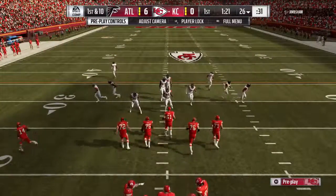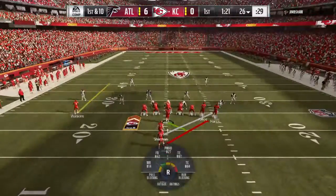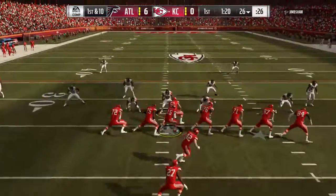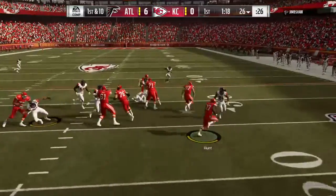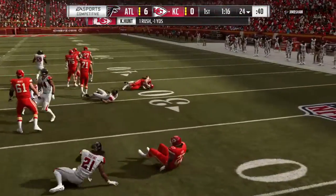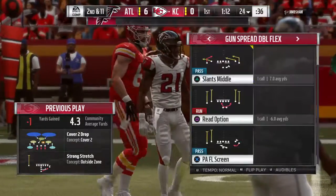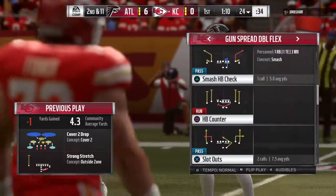Mahomes will lead the Chiefs up, 1st and 10 at their own 26. A first carry now for Kareem Hunt. And he will lose yardage and be backed up to the 24. That's going to go as a loss of a yard, and it'll be 2nd down.